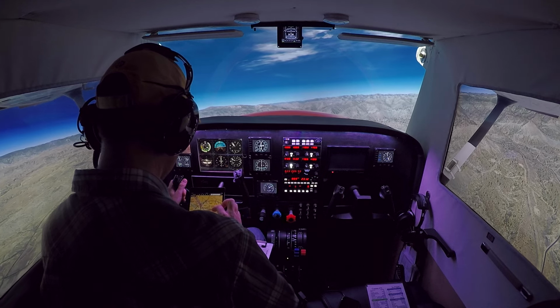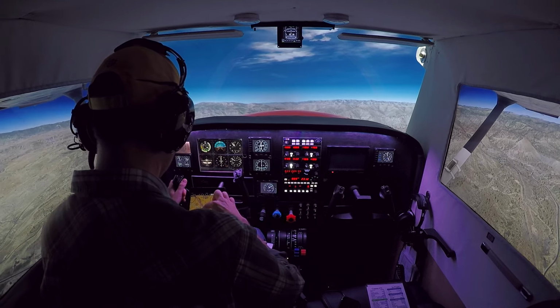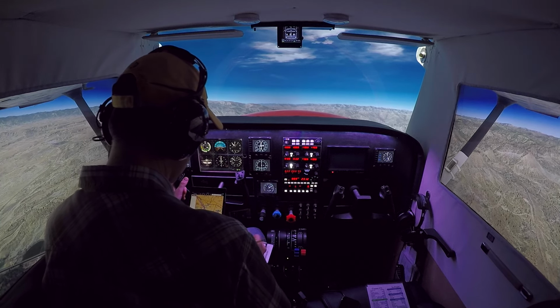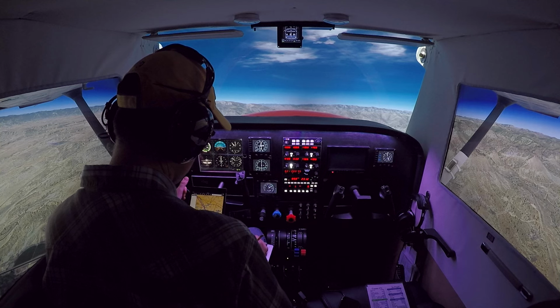Victory Andrew, November, radar contact 28 miles west of Mustang VOR, cleared to Reno Airport via direct Mustang, direct, and maintain 12,000 when able. Say approach request.